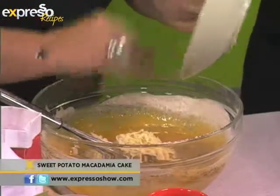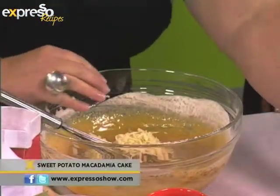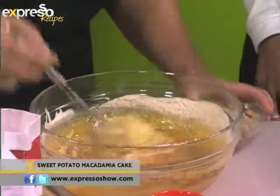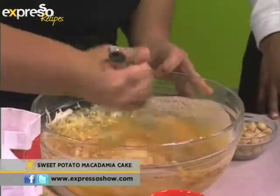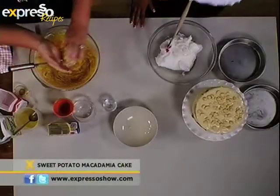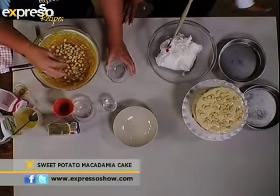I must tell you that I love sweet potatoes. Not only are they really great in terms of nutritional value, but they're high in potassium, high in vitamin A, which is really good for your skin as well. That's correct. So this is a very healthy cake that we're having, because of the sweet potato.